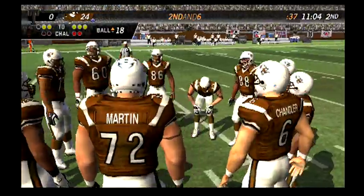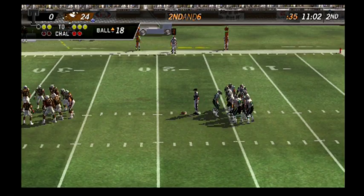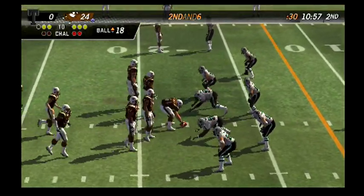Yeah, they had the coverage, and they made the sure play instead of trying something fancy, like going for a pick. Ball on the 18-yard line.